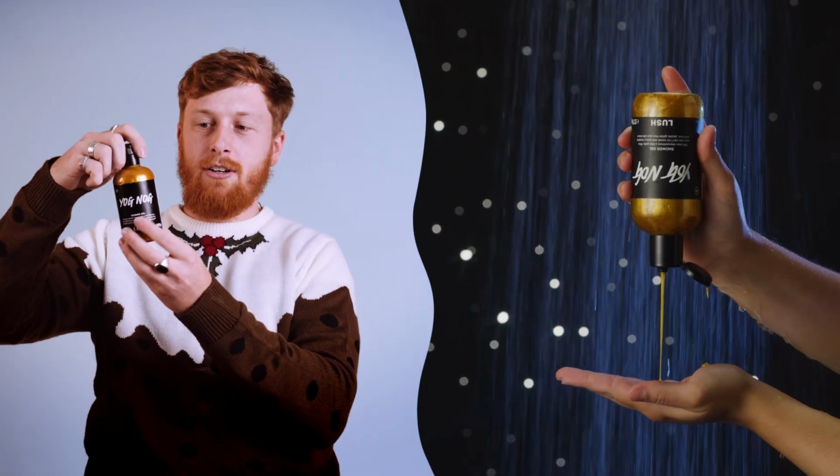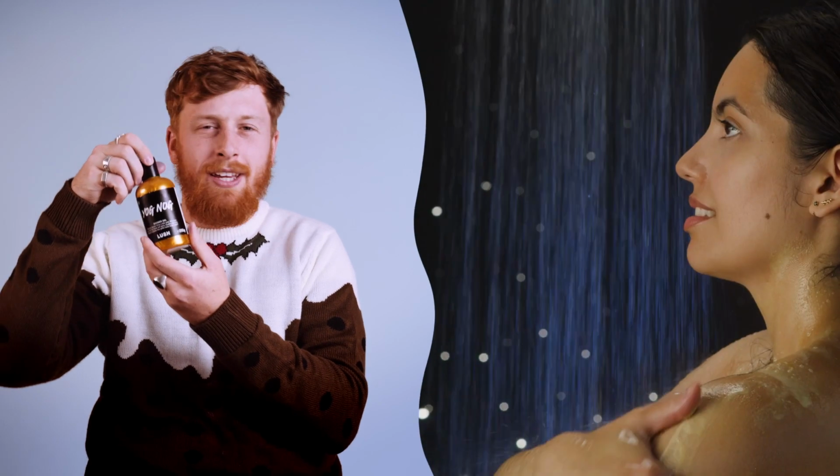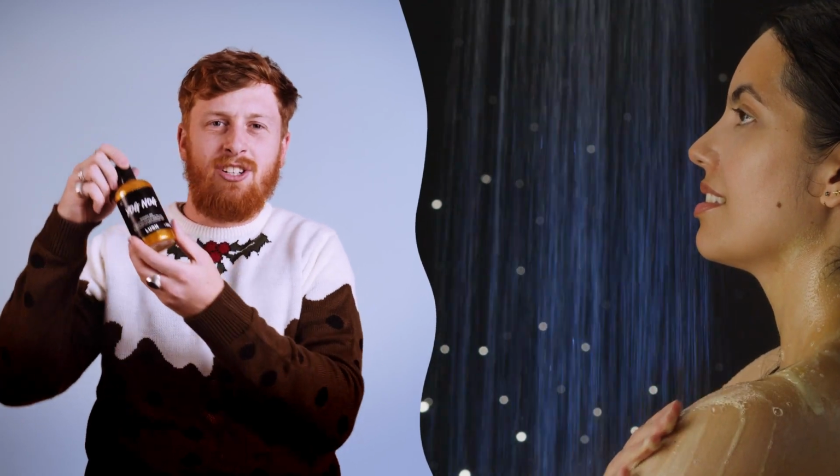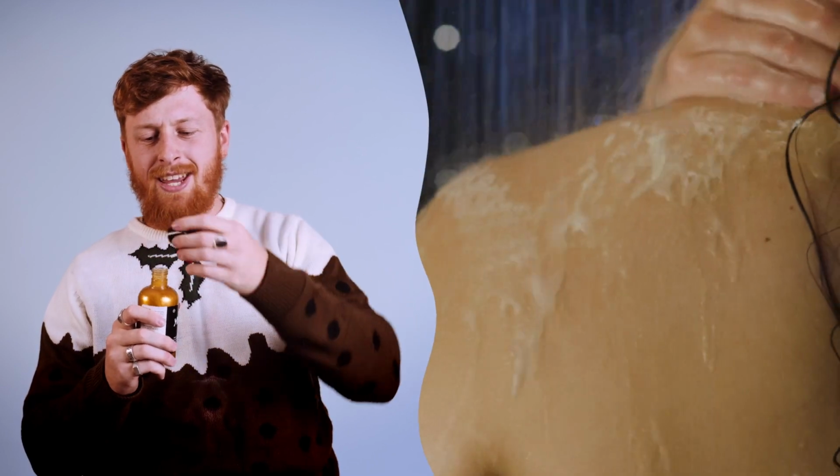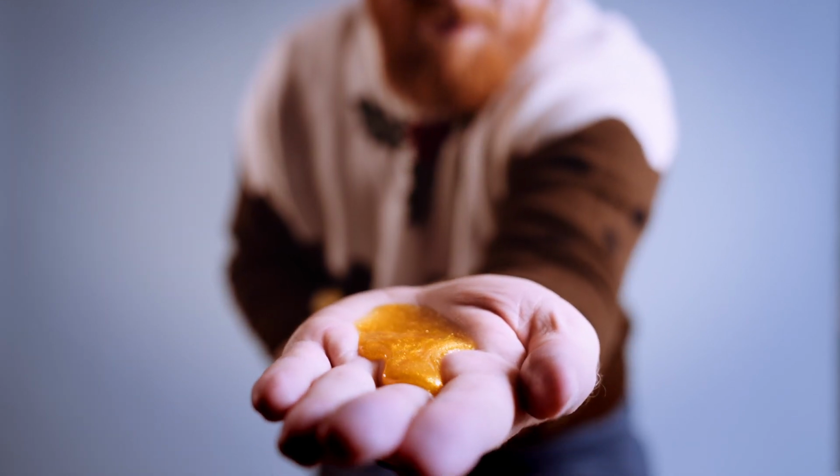Then the other returning shower gel is Yognog. It's a golden, warming, spicy, delicious shower gel. I think every lushy in the world loves this. It smells sweet, mapley, pudding-like. This shower gel has had a new formulation to improve the suspension of the glitter within the shower gel. So no more will it fall to the bottom.